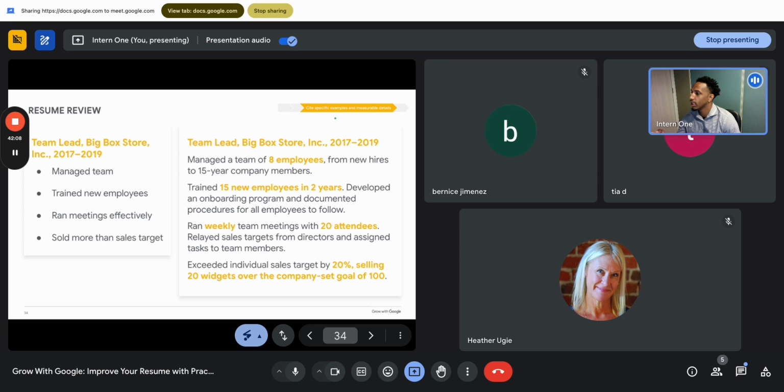So if we take a look at this one, it uses that same thing. Here's just one example of what your resume might look like once you've added those material details. Instead of the managed team, you might say managed a team of 8 employees from new hires to 15-year company members. You might say that you've trained 15 employees in 2 years. Also, you might specify that you ran weekly team meetings and that 20 people typically attended. You can also include details about what those meetings were usually about, so on and so on.